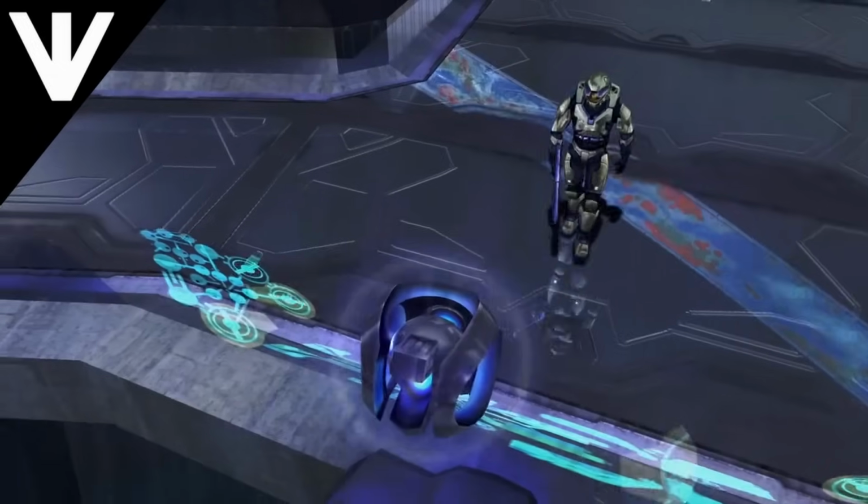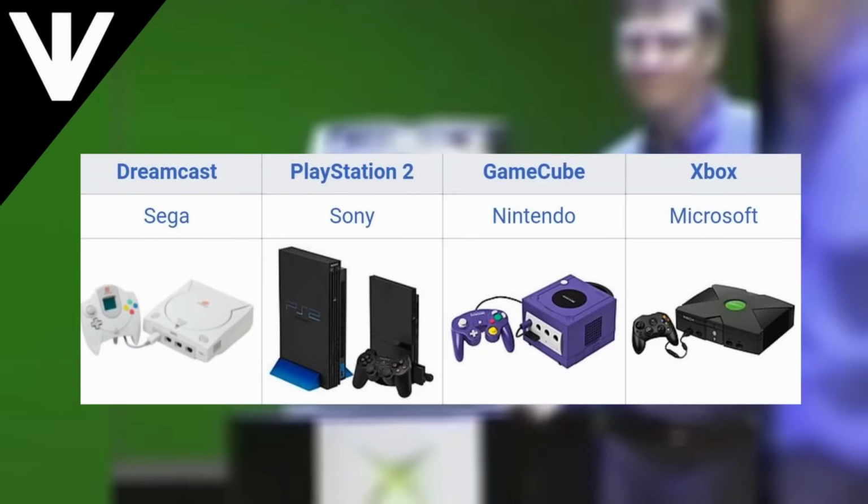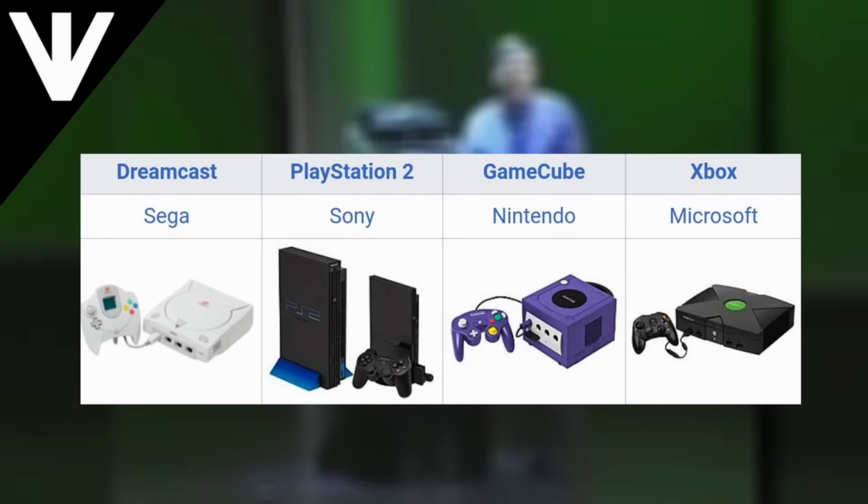This was Microsoft coming into the 6th generation console war against Sega Dreamcast, Nintendo GameCube, and Sony's PlayStation 2. Let's start with the reveal itself. It's pretty amazing, so get ready.